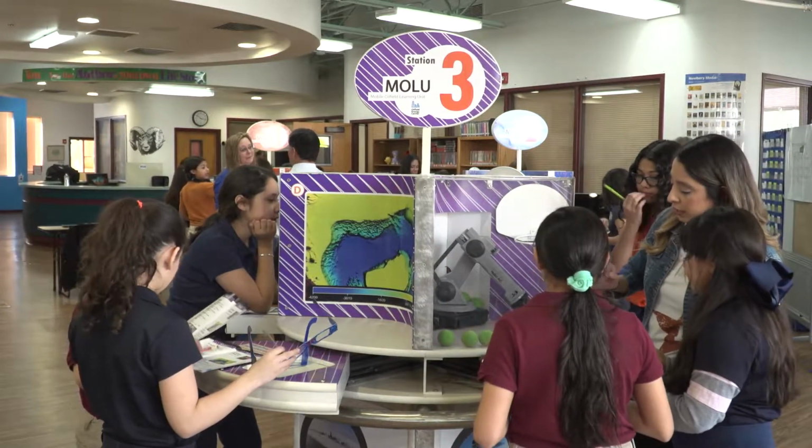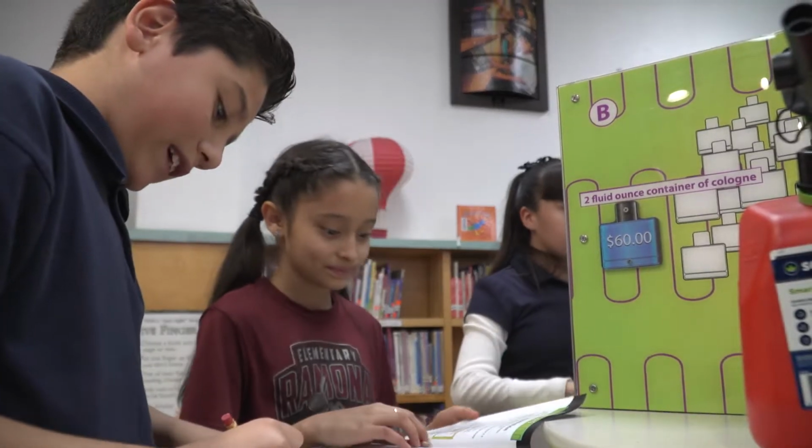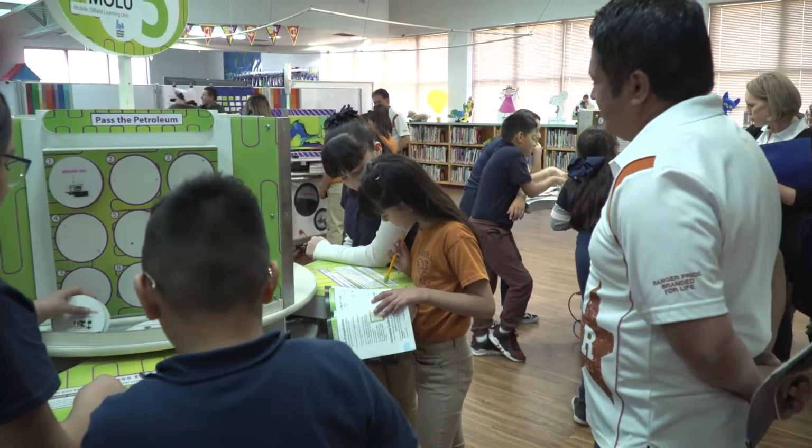The jobs in the oil and gas industry today are high-tech. The jobs in the oil and gas industry today are among the highest paying jobs in the state, so that's good news for parents and it's good news for students as well. TXOGA is very proud to partner with this industry. We're proud to partner with Marathon Petroleum and the team here at Ramona Elementary to bring the MOLU here to this next generation of Texas leaders.